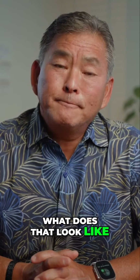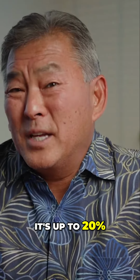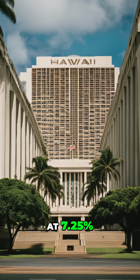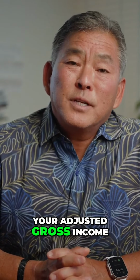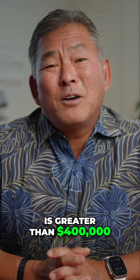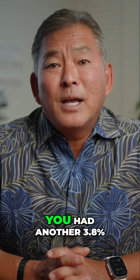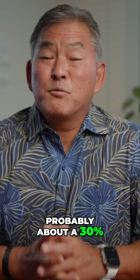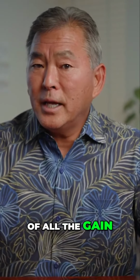What does that look like? Well, at the federal level, it's up to 20% of the gain. At the state level, state of Hawaii, it's 7.25%. Now, if your adjusted gross income is greater than $400,000 that tax period, you add another 3.8% on top of that. So what are you looking at? Probably about a 30% rough number. About 30% of all the gain you're going to pay to the state and federal government on capital gains taxes.